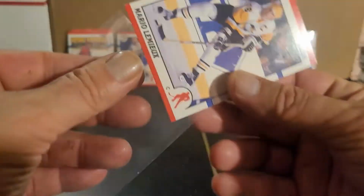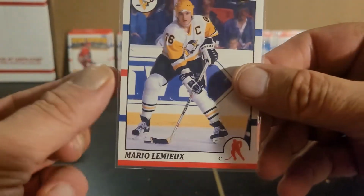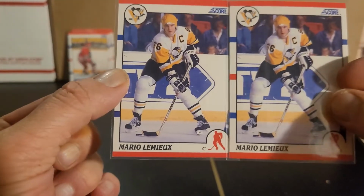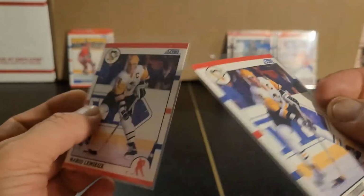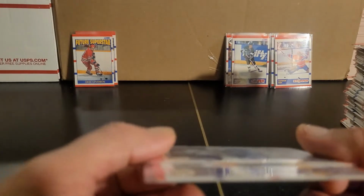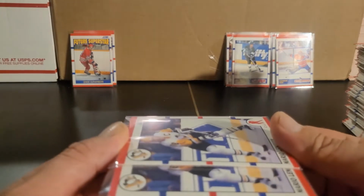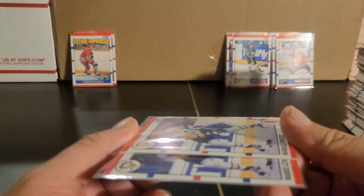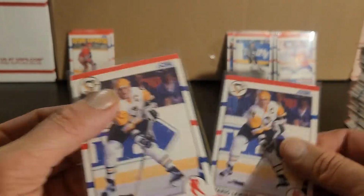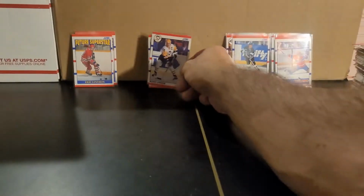But right now I'd say, you know what? Got 2 Lemieux, although this one might be a bit off center top to bottom. And I'll use that as a comparison, where if you notice that red line down there definitely looks thicker than that red line. If you do that comparison like that, there's definitely differences on that. So this one is definitely better center top to bottom than this one is. So it's good to find the 2 Lemieux.